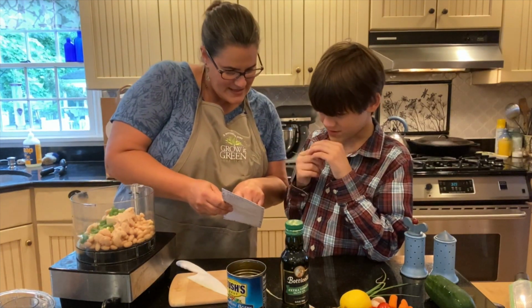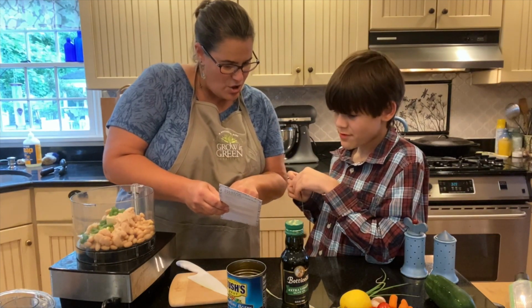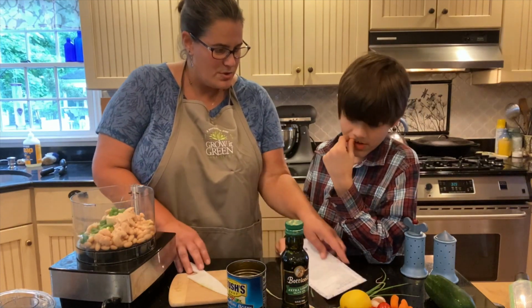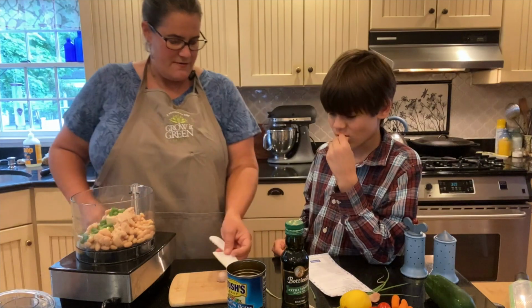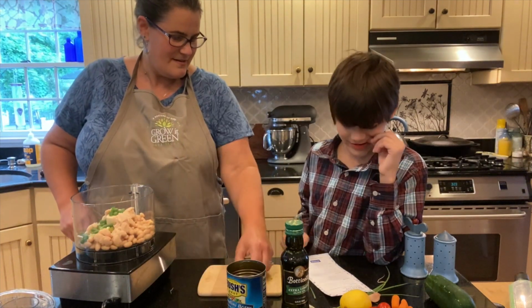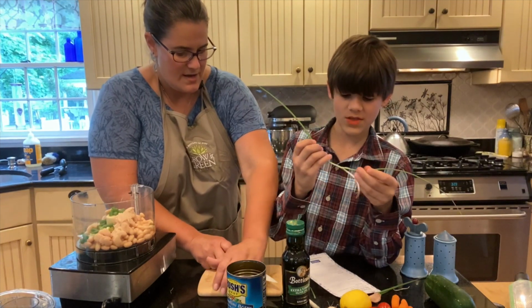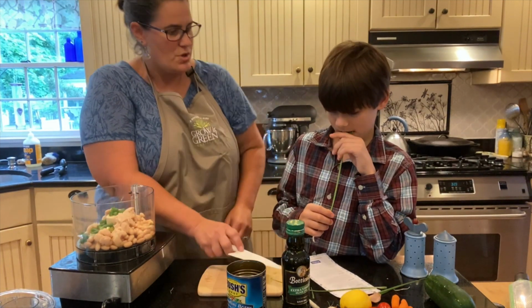All right, the next step, now, oh, some smashed garlic. Oh, you like to do that. A medium clove of garlic, smash with your knife. So here's our garlic. Do you want to smash it with the side of the knife? So you're going to take your knife and you're going to press down with your palm. See how I'm looking here? You should do that. I think you try it.